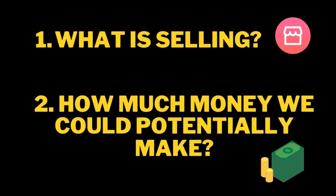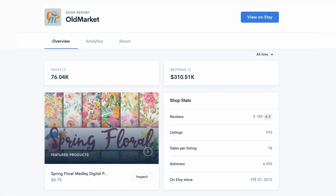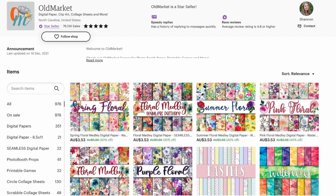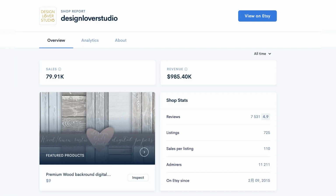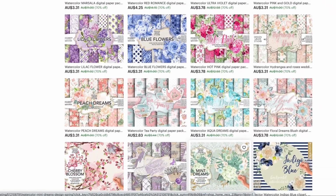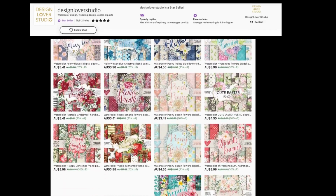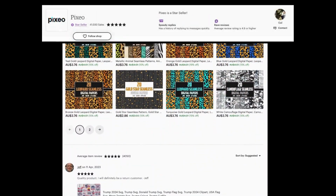Let's check out what's already selling and how much money we could potentially make. A shop called Pixio sells digital seamless patterns and has made over $100,000. Another shop, Old Market, also sells digital patterns, raking in around $310,000. They mainly sell watercolor flower patterns, and people absolutely love them. One more store, Design Lover Studio, has made over $980,000. They sell seamless pattern products, and you can see that mainly are floral patterns. Remember, selling digital products means you'll keep about 90% of your gross revenue as profit after Etsy takes out fees and taxes. Now, the common products they sell in their store are seamless pattern digital downloads. That means this kind of pattern digital product is crushing it in the market.